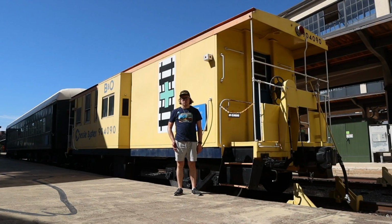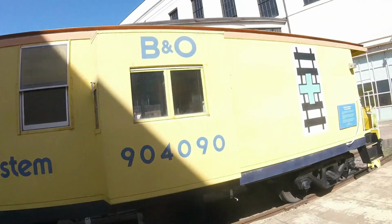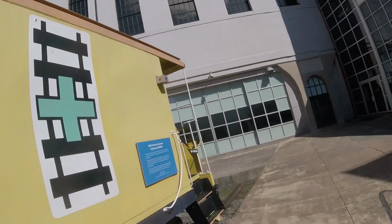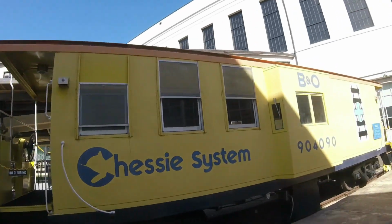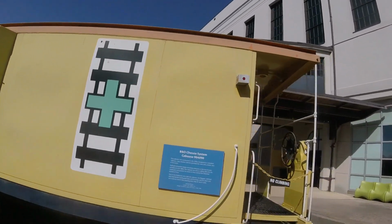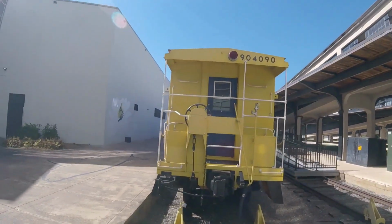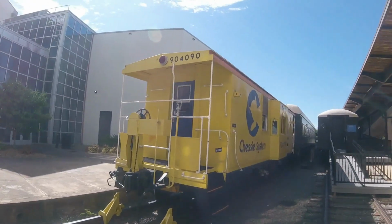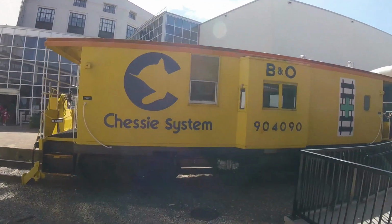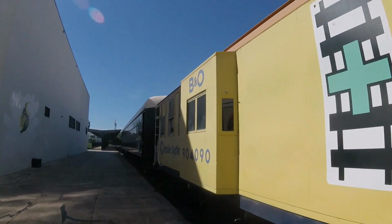What you see right behind me is Baltimore and Ohio 904090. Baltimore and Ohio 904090 was built by the Fruit Growers Express in Alexandria, Virginia, in the 1970s and is a bay window caboose. When this car was finished being built, it was in a Chessie System paint scheme, as it was used by the Baltimore and Ohio Railroad's holding company, the Chessie System. This car spent many years serving as the train crew's office. In 1986, it was retired and acquired by the Science Museum of Virginia in Richmond, Virginia, where it is on display today.